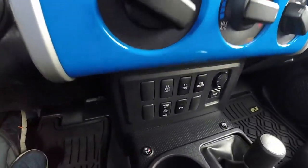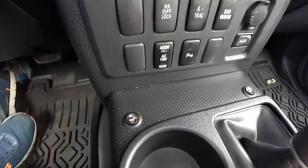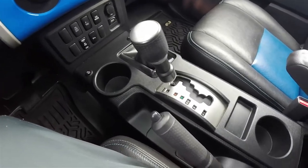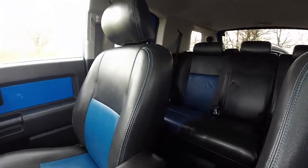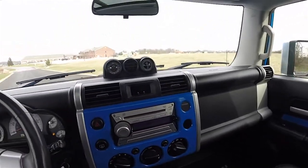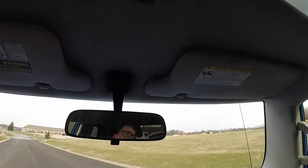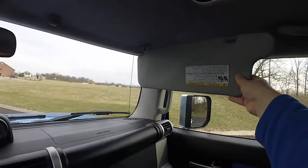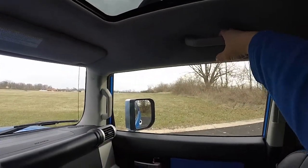Large, easy-to-use temperature controls, and various switches for your differential locks, your A-TRAC system, and your subwoofer power, as well as your parking sensors. You have a power point, auxiliary input jack, large cup holders. Overhead you do have a manually dimming mirror, power sunroof controls. Overhead sun visors do feature non-illuminated vanity mirrors. The sun visors do swivel out, but they do not extend. And you also have overhead assist handles.